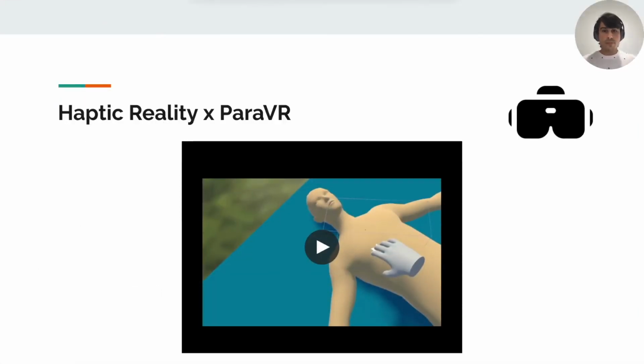Okay. So we have presented this simulator to several paramedics of the Northwest Ambulance Service, and we have received good feedback from them, taking into account that all of them were new in the use of VR and haptics. We have also improved key points of the interaction following the comments of the paramedics.